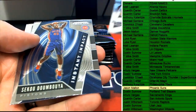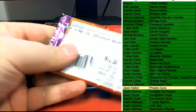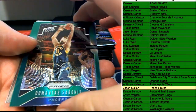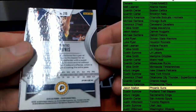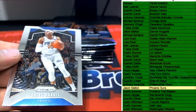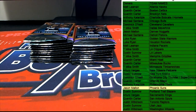Jackson Adams. Markelle Fultz starting to come around. All right, we got a Bogdanovic. Sabonis. All right, check that out. Right there, Green Prizm. Nice one. That'll go to the Pacers, Matt L.